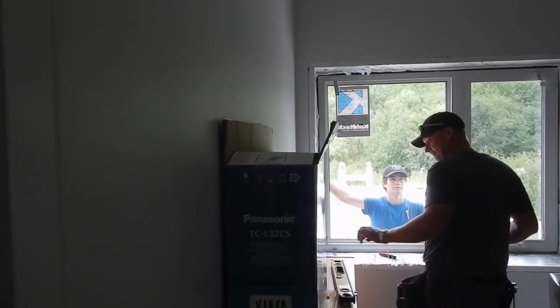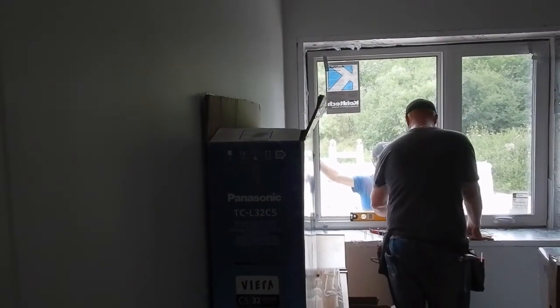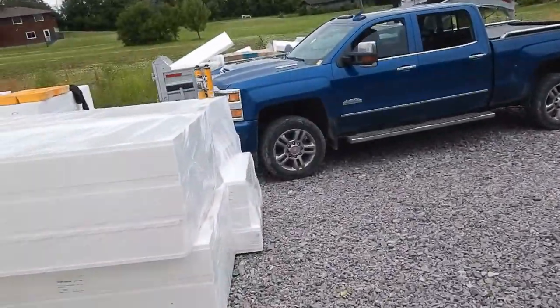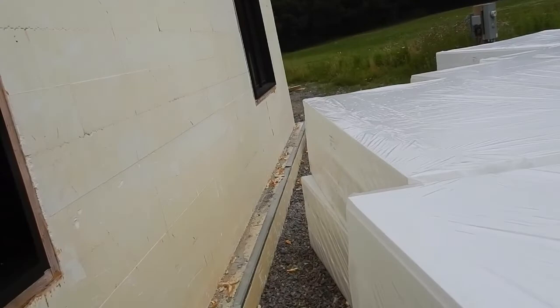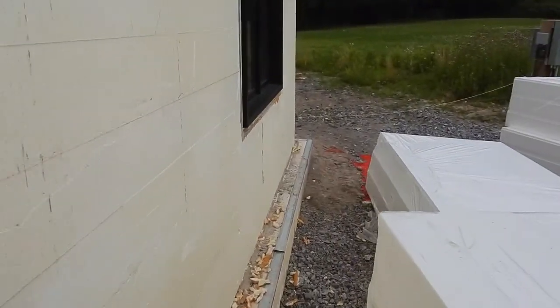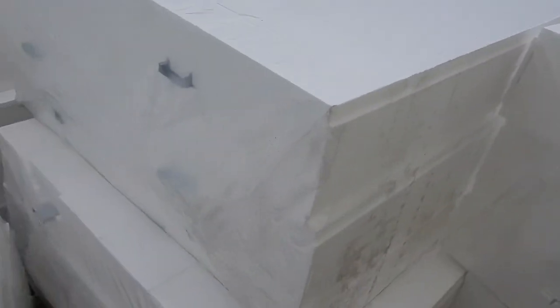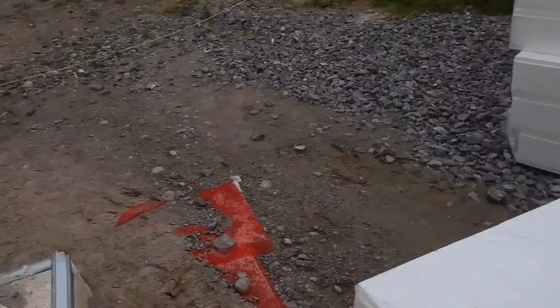Looks awesome, Tom. Beautiful, Tom. Let's look at it from the outside. See how far they've got. Here you can see all of the sheets of thermal wall. You can see that they come in bundles of 3. I saw these yesterday in the other video.